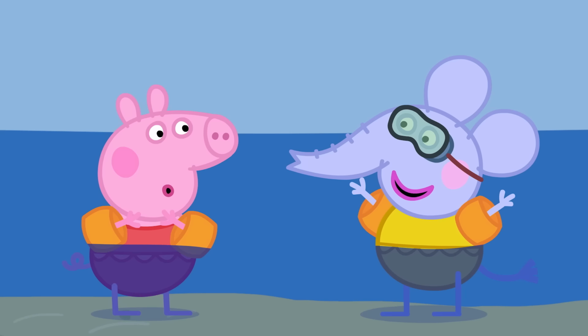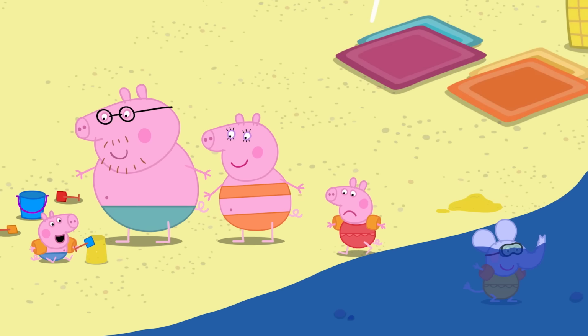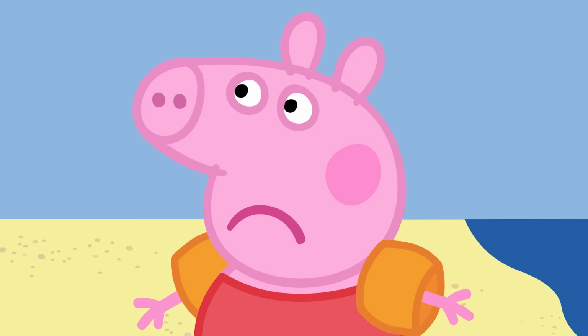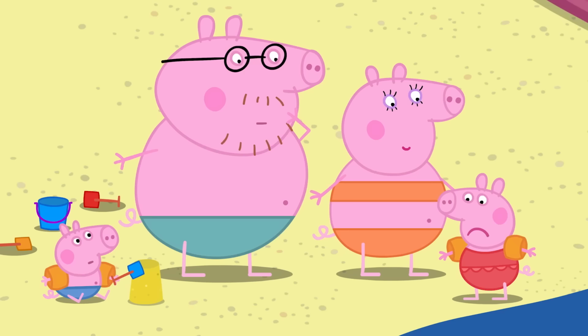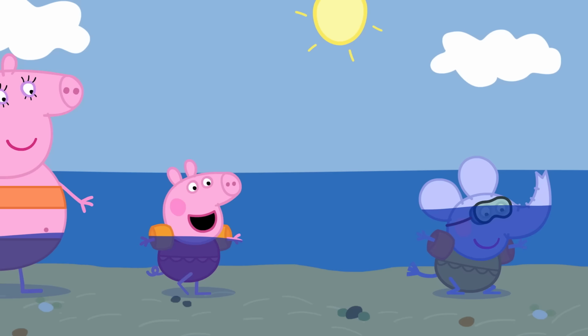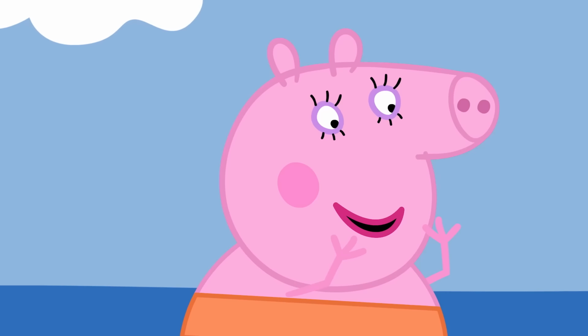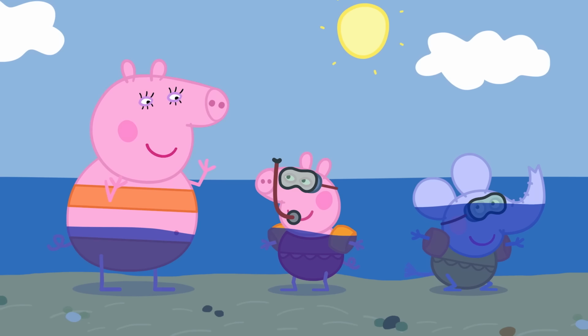Oh. What's the matter, Peppa? I wish I had a trunk like Emily, so I could breathe underwater and look at the fish. I know. Come with me, Peppa. Ta-da! This long tube goes in your mouth and means you can breathe underwater. Like Emily's trunk. Exactly like Emily's trunk.